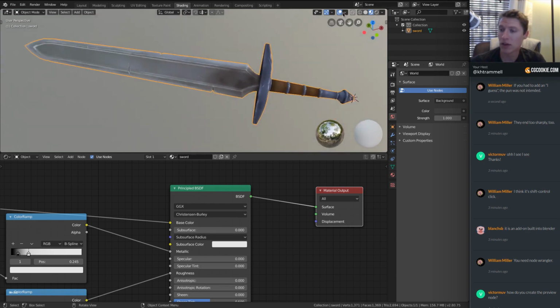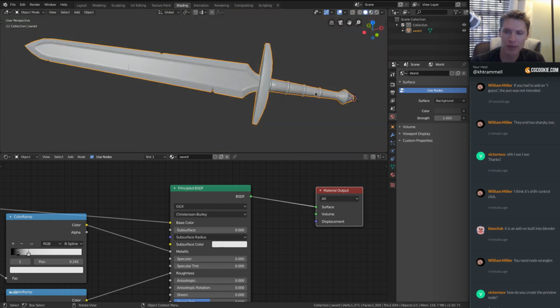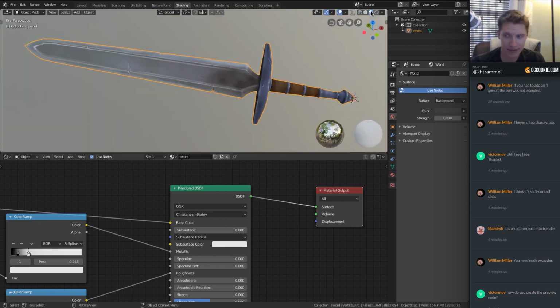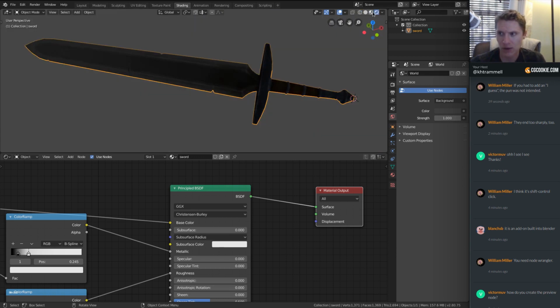Something to keep in mind with Eevee as you're dealing with materials is to change up the lighting. Once we switched over to the shading workspace, it automatically enabled what's called Look Dev mode, and that can be enabled here. This is the typical solid shading, this is wireframe, and this is Look Dev. The other one is your rendered view, which we'll get to in a little bit.